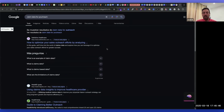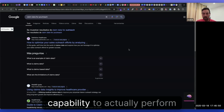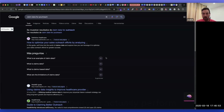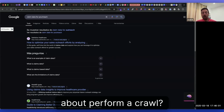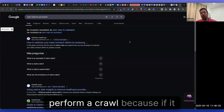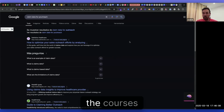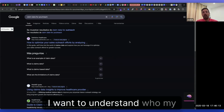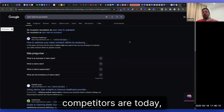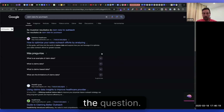I will ask, when you ask ChatGPT to analyze sub pages, aren't you worried about its capability to actually perform a crawl? Not really. Why should I be concerned about it performing a crawl? Actually, what I want is to perform a crawl, because if it doesn't, it's not going to give me all the courses and up-to-date data to analyze. I want to understand who my competitors are today, not 2 months ago. So I want to crawl. I don't know if that answers the question.